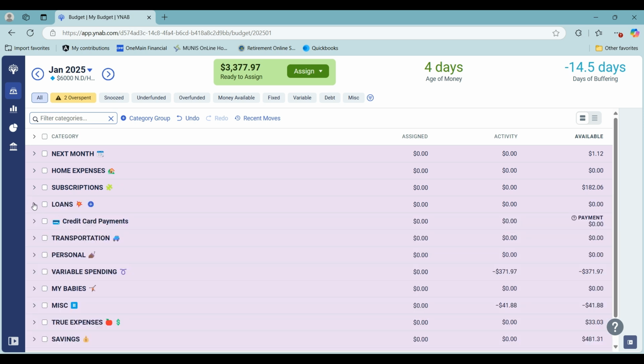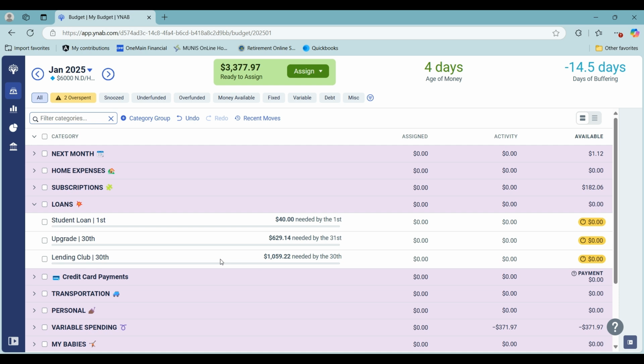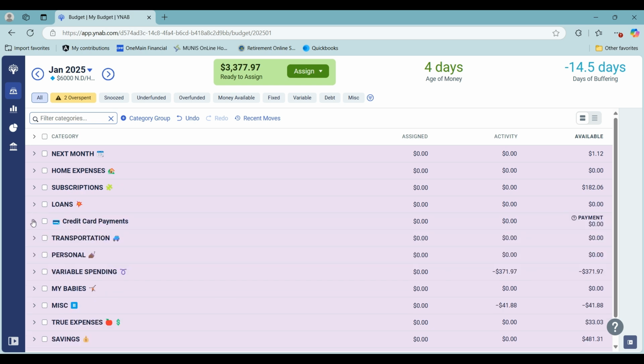Next up is loans, and this used to be the main focus where all my loans are. The only loan that's not in here, and I'm still trying to battle between whether or not I want to put it in here, is my auto loan. So I have the student loan, my upgrade personal loan, and lending club personal loan. So I'm still trying to figure out if I should put my auto loan in this category too. Let me know what you guys think. Would you let it remain in transportation, which is where it is right now, or would you guys put it in loans?